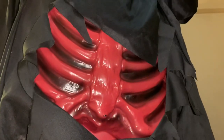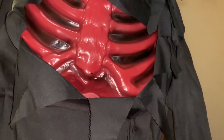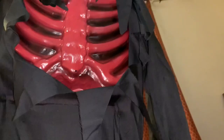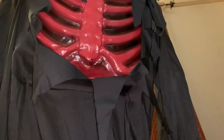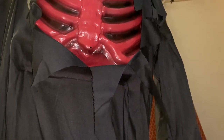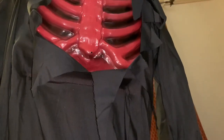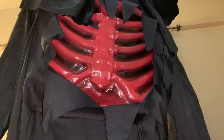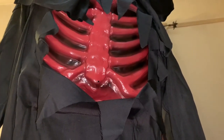Coming up, looking at the front of the prop, now these both light up. The head and the chest both light up. The chest and the head are the same kind of material. It's not necessarily thin plastic, not necessarily thick either, but it's pretty durable, much more durable than, say, Spirit Halloween props, which tend to be very flimsy plastic, but not hard plastic either. So it's somewhere in the middle, but I understand it does have to be pretty thin to be translucent to show the light that shines through.